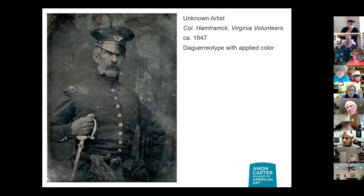So, Peggy, ask another question, please. The brim of his hat looks shiny, like his buttons. Is it made out of some sort of metal? I don't know enough about the specific make of the hat, but I would guess it could be a fabric with a patina to it, maybe leather.